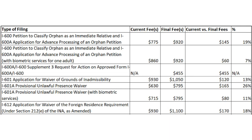Form I-600A/I-600 Supplement 3, request for action on approved form I-600A/I-600. Currently, they don't charge anything for it, but the final fee is going to cost $455. Form I-601, application for waiver of grounds of inadmissibility, currently costs $930. The final fee is $1,050. So that's a 13% increase.